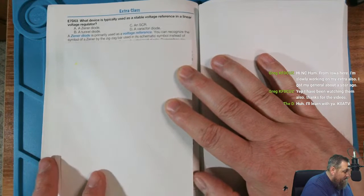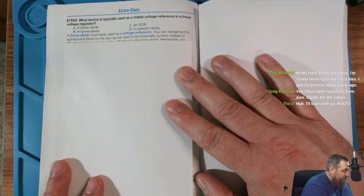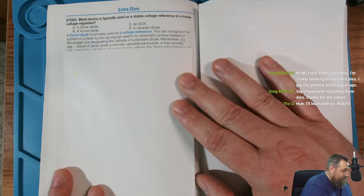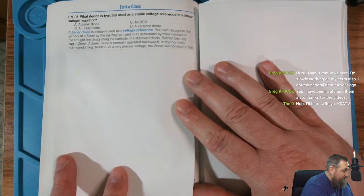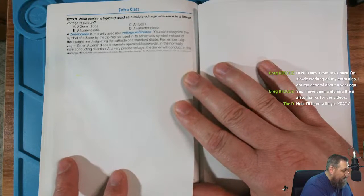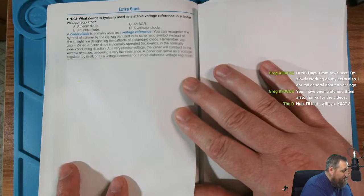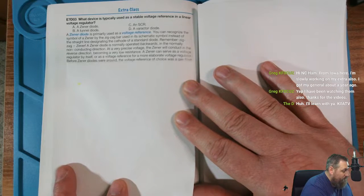You can recognize the symbol for a Zener by the zigzag bar used in its schematic symbol instead of the straight line designated the cathode of a standard diode. Remember, zigzag equals Zener. A Zener diode is normally operated backwards, in the normally non-conducting direction. At a very precise voltage, the Zener will conduct in the reverse direction, becoming a low resistance. A Zener can serve as a voltage regulator by itself or as a voltage reference for a more elaborate voltage regulator.